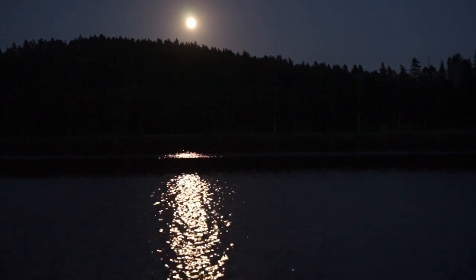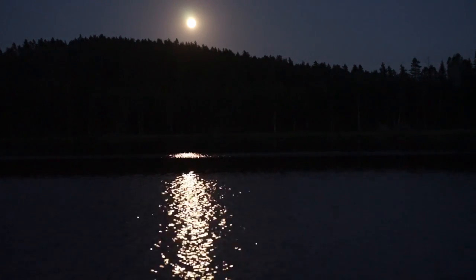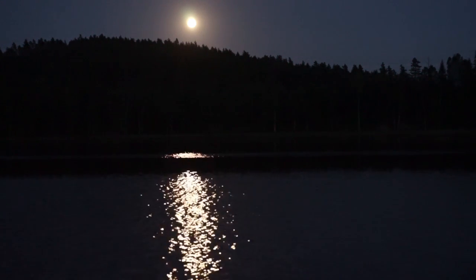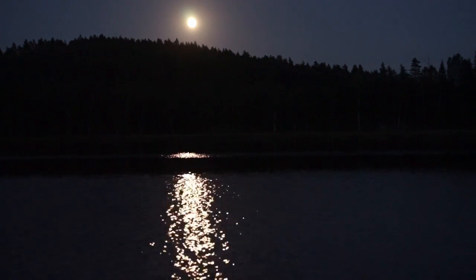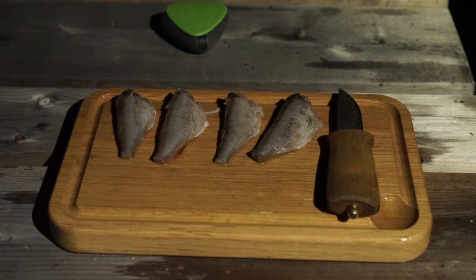This is actually really nice. I hope you can see the full moon. It just came over the hill, and I'm sitting here with my headlamp, cleaning my little fish, and I'm just enjoying the light show. So this is my 4 small fish after I cleaned them. They are ready for the frying pan, and the moon is still moving so quietly. It's so nice out there.